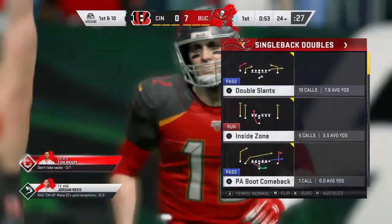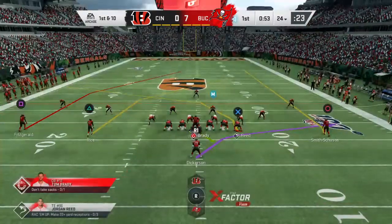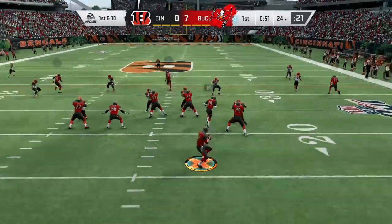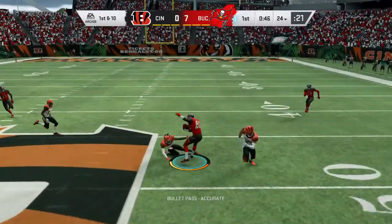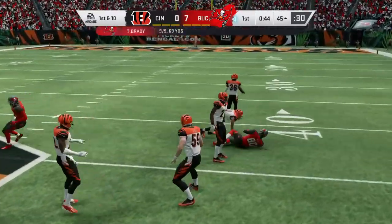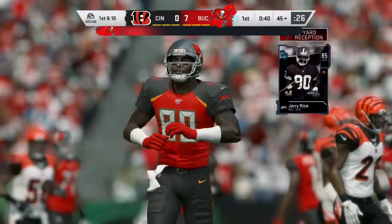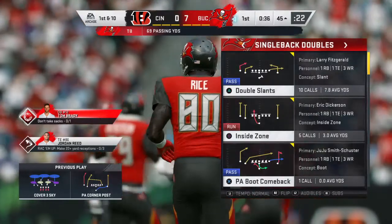Here comes the Tampa Bay offense now heading back out onto the field. They've got a 7-0 lead in the football as well as they start out 1st and 10. They fake the handoff. Now Brady, over the middle, that's caught by Rice, and he's taken down right at the 45-yard line. Better than a 30-yard gain as we wind down towards 30 seconds left in the quarter.